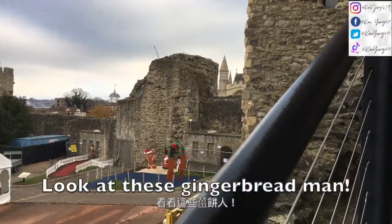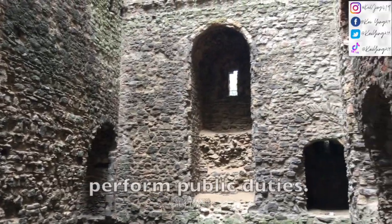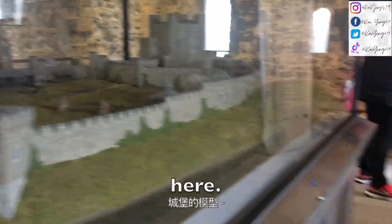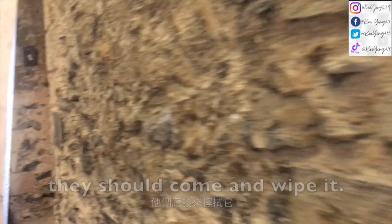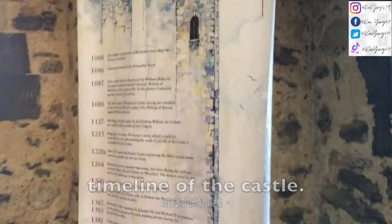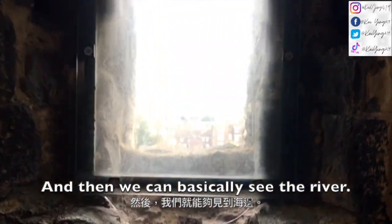Oh my god, look at these gingerbread men. This area is actually the constable's room, and it's where he would perform public duties. There's a model of the castle here, and then the windows are quite dirty. They should come and wipe it. And then there's a timeline of the castle. Oh, so there's actually a well shaft that rises through the center of the keep. And then we can basically see the river.